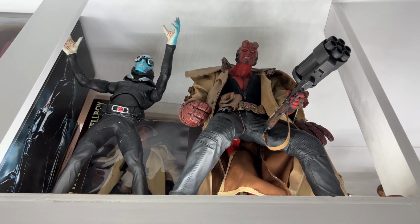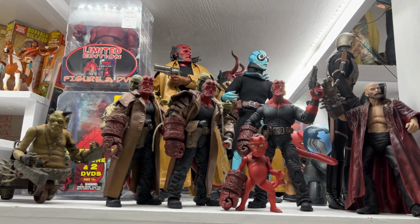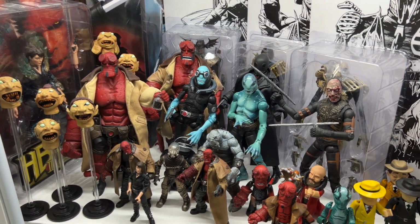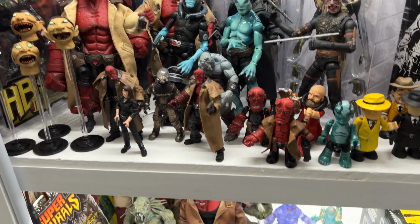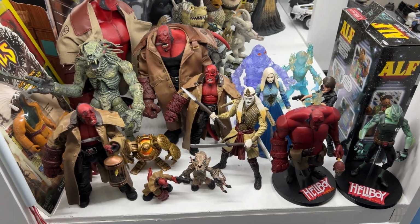Hellboy. They did quarter scale figures galore. They did 8-inch scale figures galore. See some more down here. They did them for animated stuff. They did them for the movies. They did some 4-inch figures you can see in front along with Mezits, the little figures they do. Some other various figures, including a couple for the cartoon.